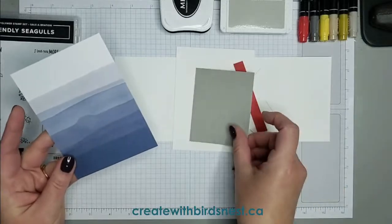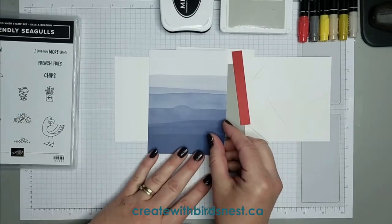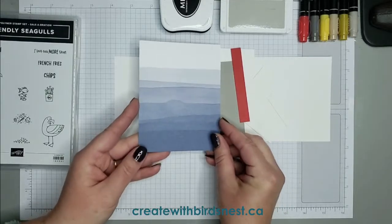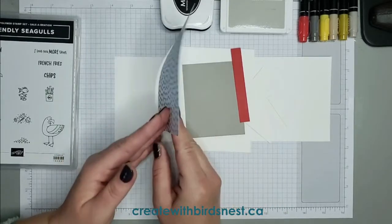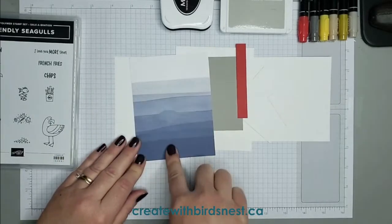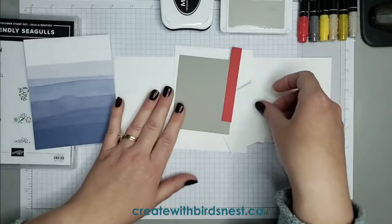We're also going to pair it with some gray granite, some poppy parade, and we're going to use a piece of designer series paper that you can find from the Bright and Beautiful 6x6 collection. Now this is one that's returning from the previous annual catalog. The back has these stars, so it's kind of that birthday theme one, but I thought this was really cool and we're going to kind of make this look like an ocean view. All right, so let's start.